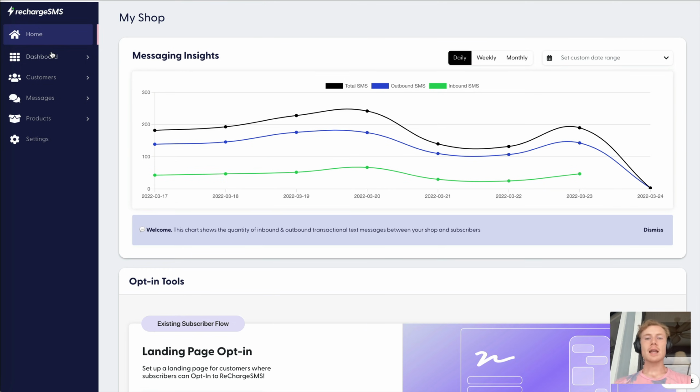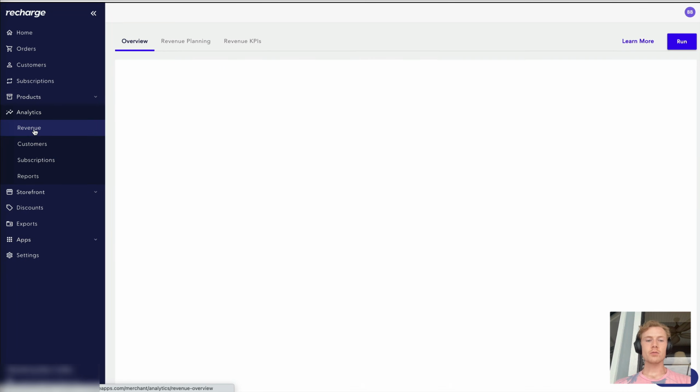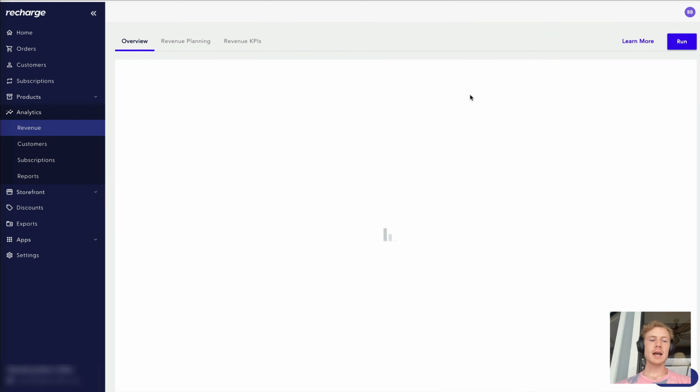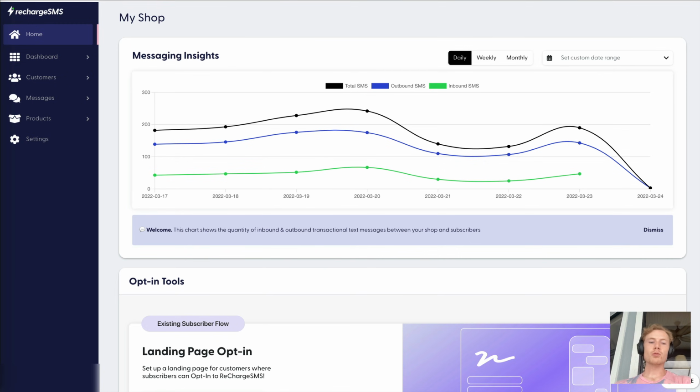And you're able to see that in your Recharge SMS analytics. So if you go into revenue and run a report, you can see based off of the actions that have been taken, how that impacts lifetime value. And pretty much consistently across the board, we see that if somebody takes an action via Recharge SMS, it increases their lifetime value.